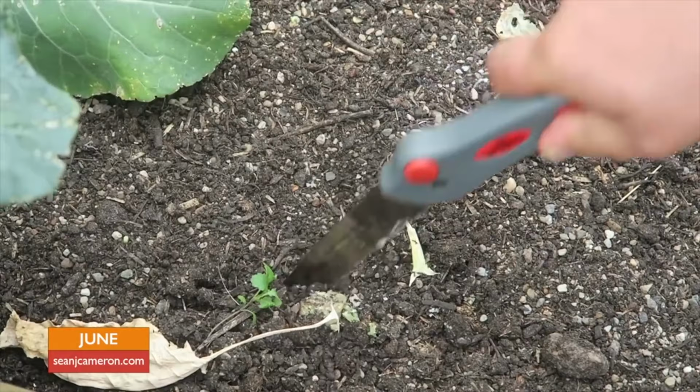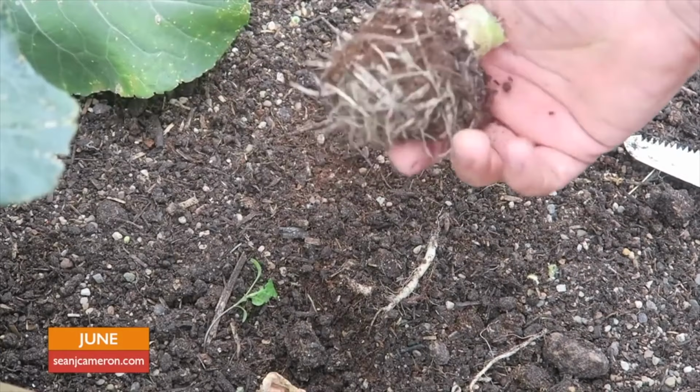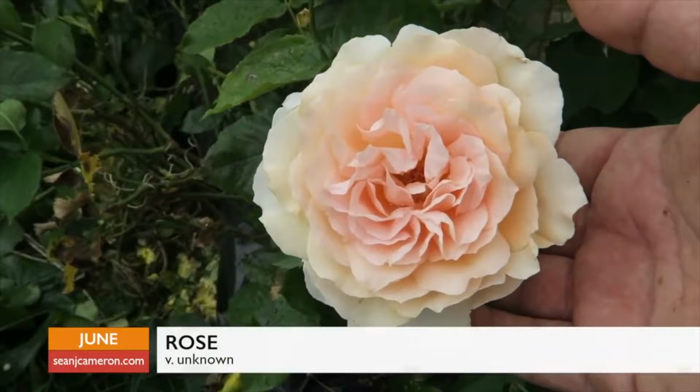Now, with what's left in the ground, I'm just going to cut around it like that, and just throw that on the compost bin. Just look at the beautiful colours on this. Stunning.